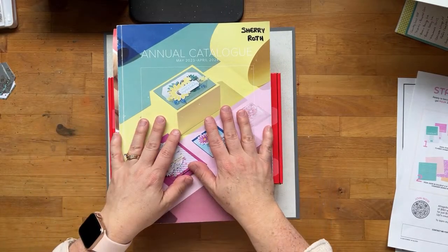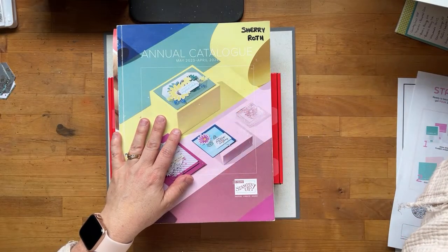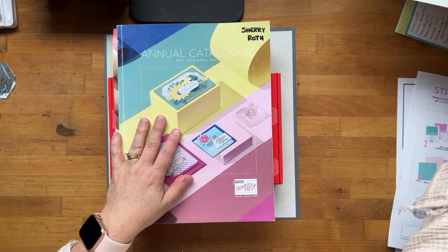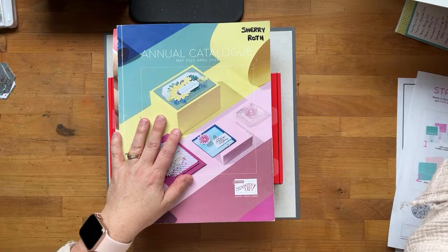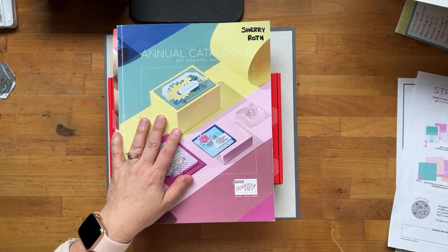But before we jump into the project today, I do want to share a few things about what is going on. All right, just a sec here. Just making sure that everything is working.